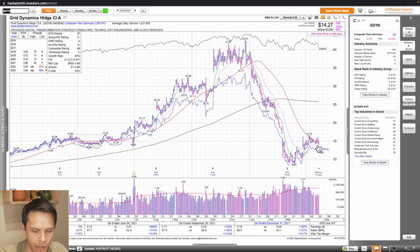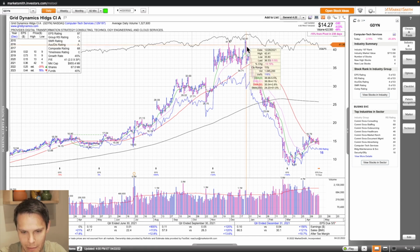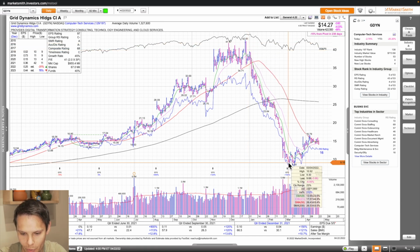It's got a relative strength rating of 16, composite rating of 68, does have an A- accumulation distribution, and does have relatively strong fundamentals, actually pretty strong fundamentals. So that is kind of taking a little bit of probability away from the trade. But what I like on the short side is this came back down from 40 all the way to $9.